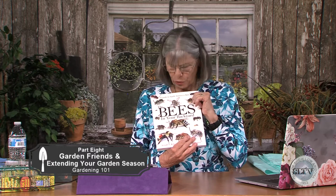And again, this little book on bees is excellent. And I hear our Charlotte library is going to order it, so definitely it will be there for reference also.